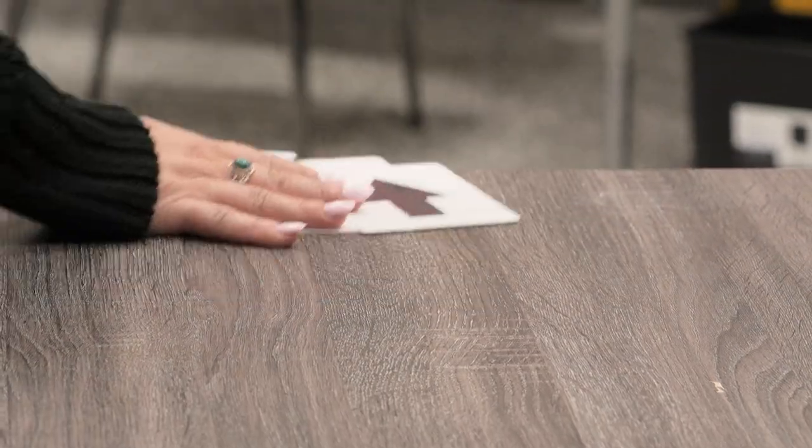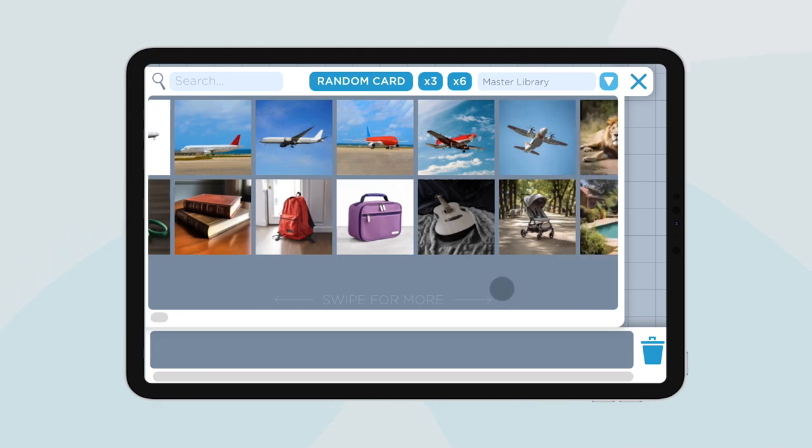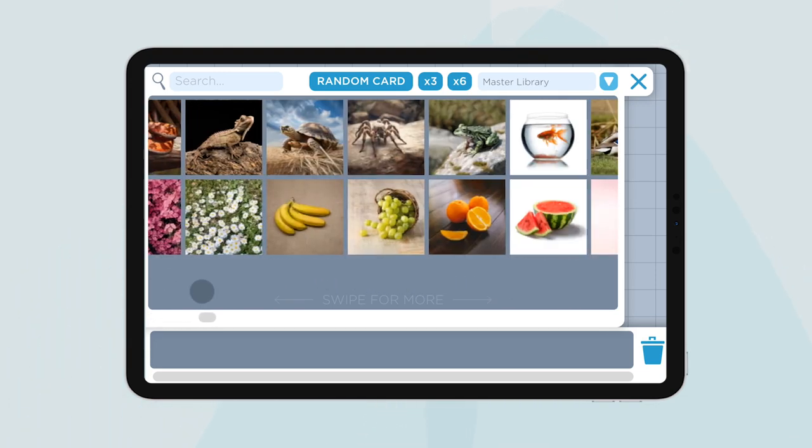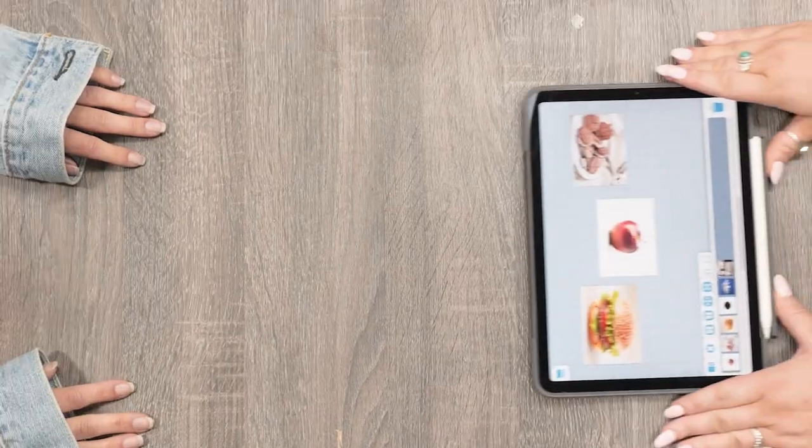Gone are the days of cumbersome physical cards. The Card Deck brings 350 diverse digital cards right to your fingertips across 10 foundational categories. From colors to common objects, the right card is just a tap away.